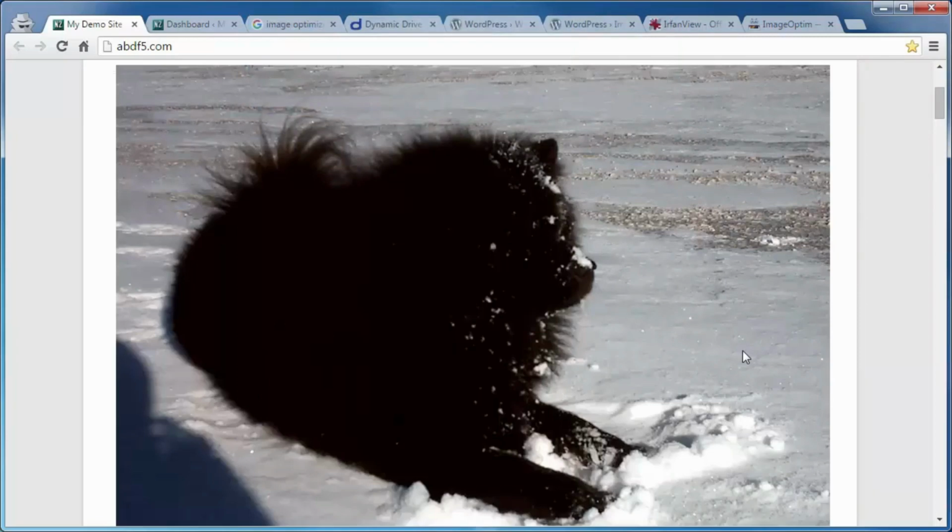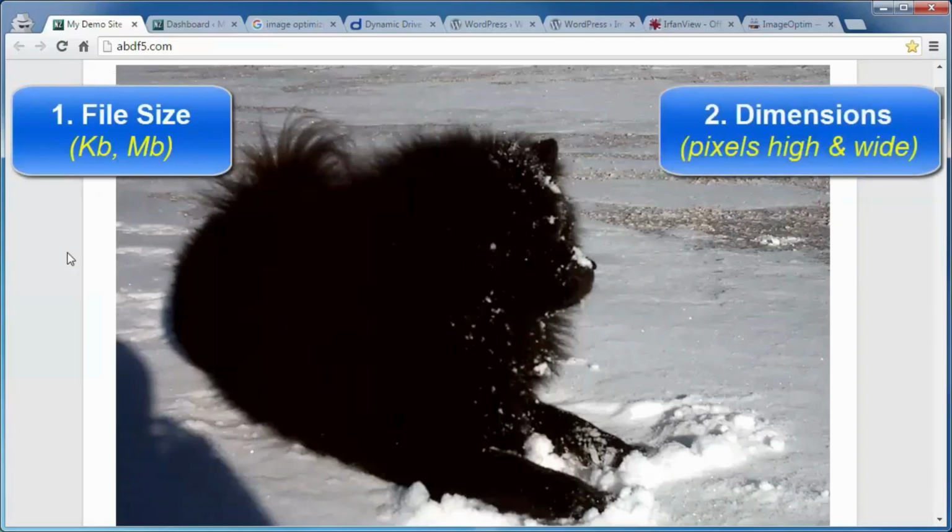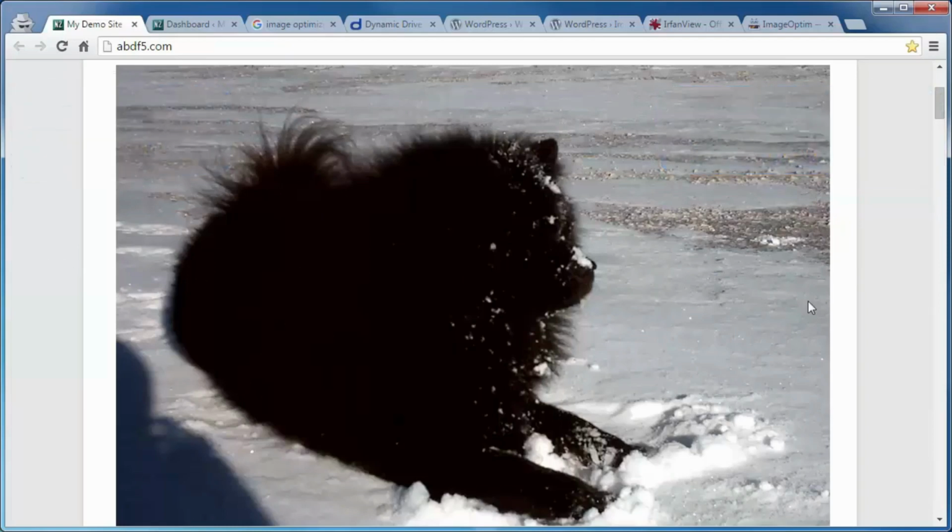Now, there's a couple of things to consider when talking about optimizing images. One is the file size, another is the file dimensions. Now, if you've got a WordPress site that has a maximum content area of, say, 1,000 pixels in width, then there's really no reason to be uploading an image that is 3,000 pixels wide. All you're doing is asking your browser and all of your visitors' browsers to work extra hard in loading that image and squishing it down to fit the dimensions that WordPress will allow.